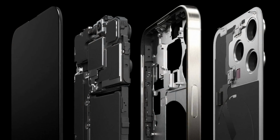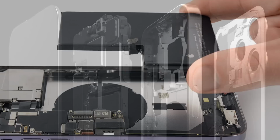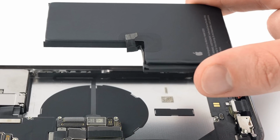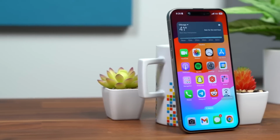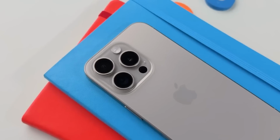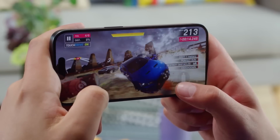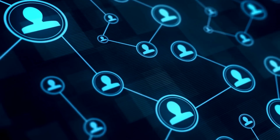There's also chatter about improved thermal design. Apple's reportedly working on a graphene thermal system and a metal battery casing to help with heat dissipation. This could mean better sustained performance, especially when you're pushing your phone to its limits with things like gaming or video editing.